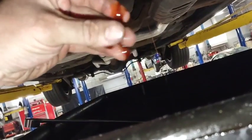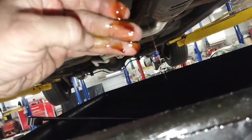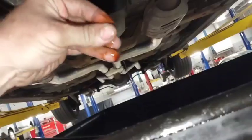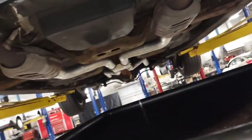Got a little color to it, but it's nice. It's not slimy. It smells like no fuel dilution at all in this oil. I mean, this oil still feels like new. It's not gritty.